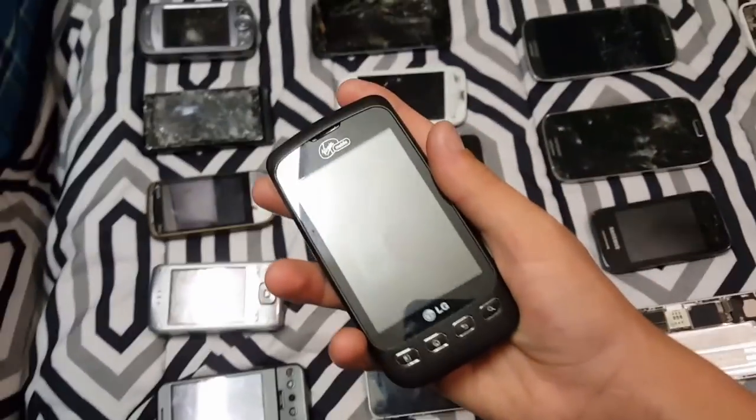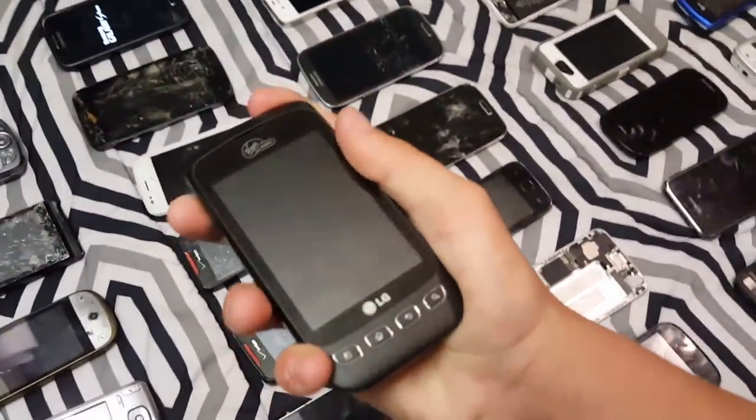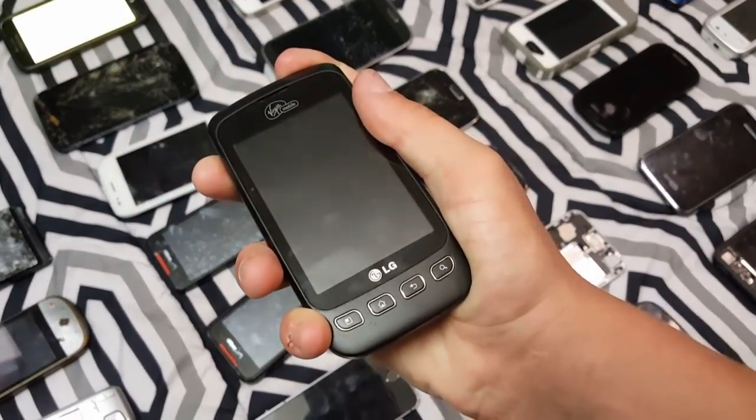Other than that, it works, so, yeah. Anyways, next up we have this, I almost fell, LG Optimus S, I believe. And it works totally fine. Actually, is it charged? I can show you if it's charged. Yeah, it's not charged, so I can't show you. As you can see, that one's booting up. It's on Sprint.